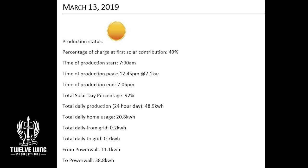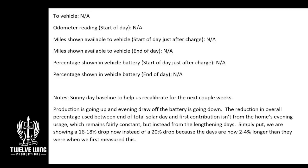Good production. Benchmark day pretty much. 48.9 kilowatt hours. So you'd be able to use this as a benchmark day. I should actually come up with a symbol for that, shouldn't I? I suppose that would be handy for people to know. And now our total solar day percentage is 92%. And so we better be thinking about where we're going to be putting that power.